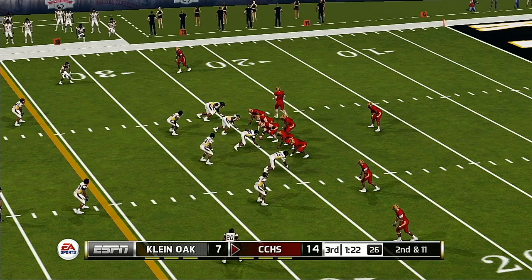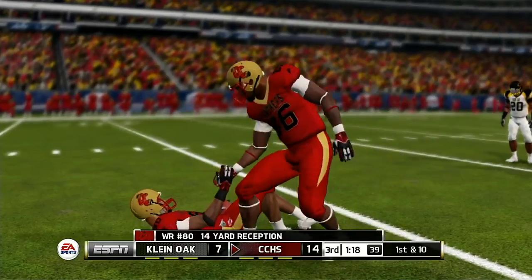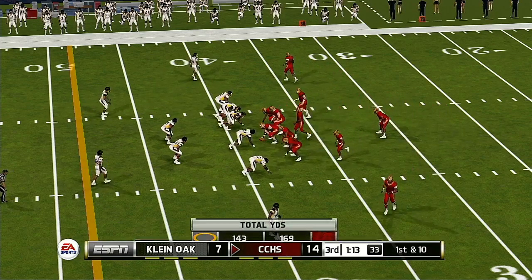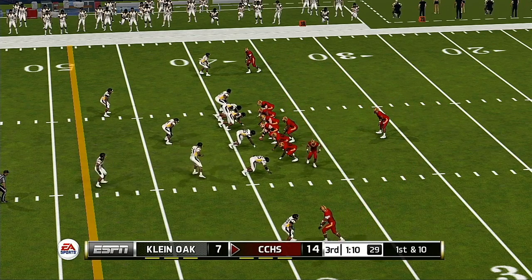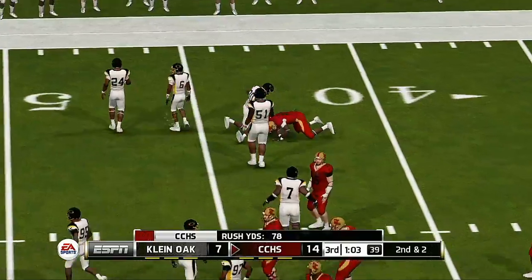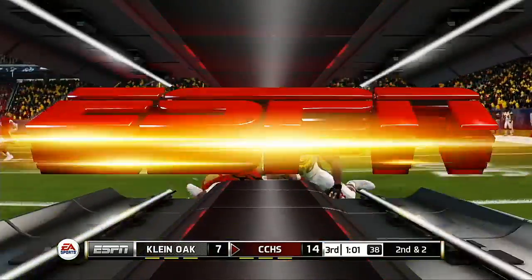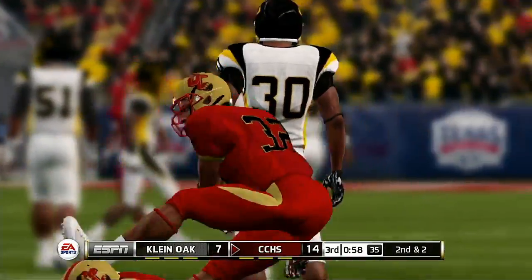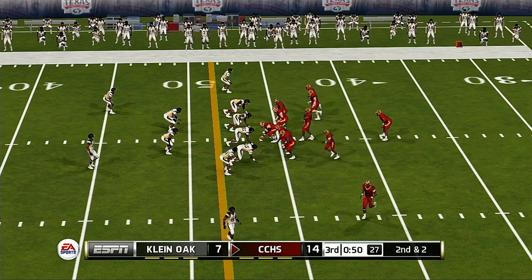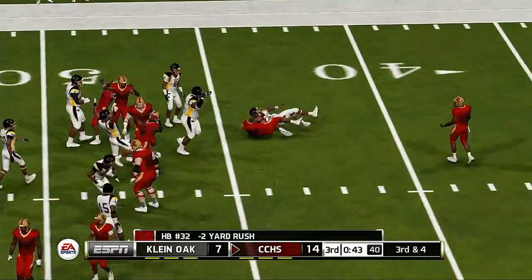Here we go. Check it out. There he goes. And he's leveled at the 46-yard line. It's second down, and they're about 2 yards away from the sticks. And they got him for a loss.